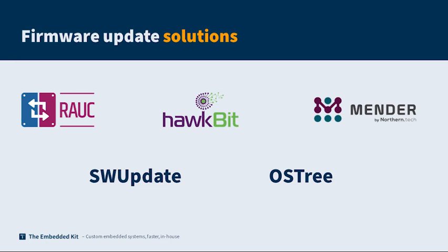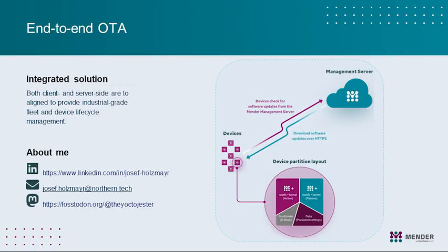Today we will have Josef talk a little bit more about Mender, which is one of the solutions. We are integrating Mender into our software solution. So if you want to say more. If I want to say more, yeah, I would love to. Thanks for having me. So, yes, Mender is, from all the things that you have just mentioned, the only end-to-end solution. And we will just do Mender in 3 or 4 minutes and 2 slides.